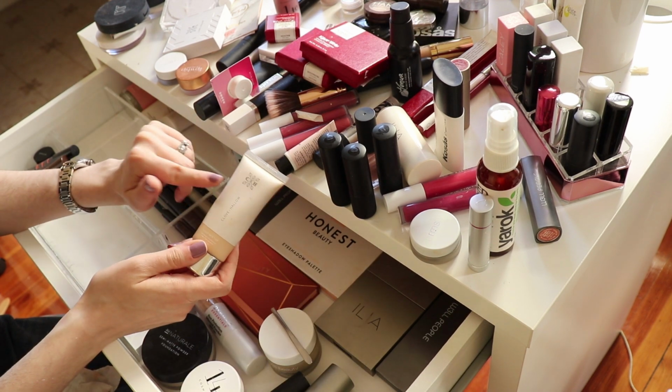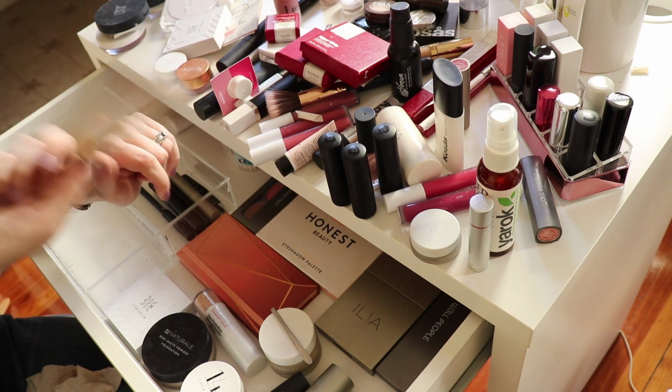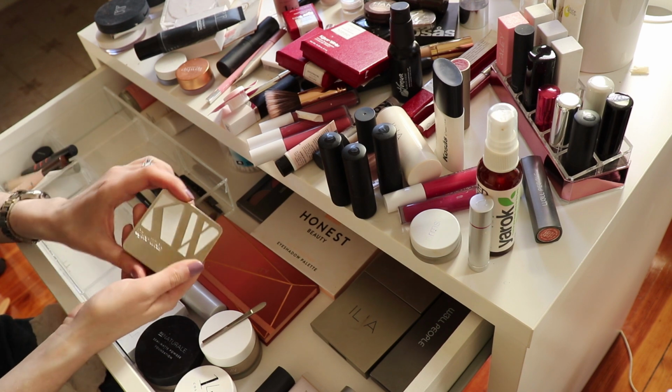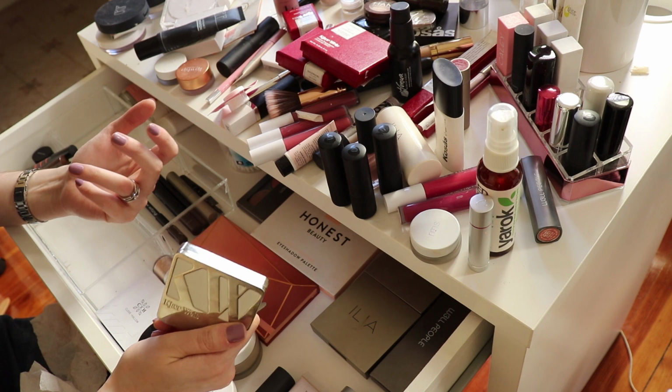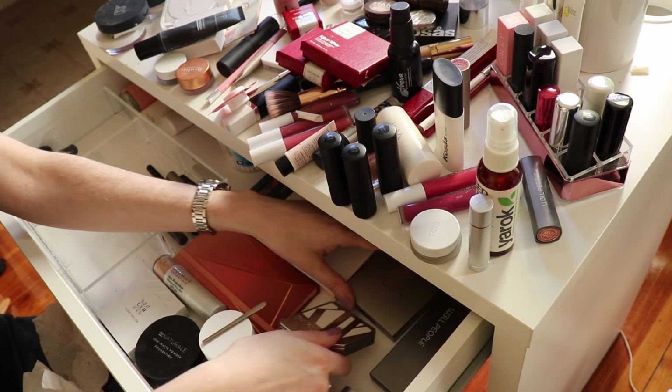I use this all the time. This is the Clove and Hallow Liquid Skin Tint Foundation. In fact, that's what I'm wearing today. So definitely keeping this. I also want to, especially now that the weather's getting cooler, keep the Kara Weiss foundation over here. I just really like cream foundations in the fall and winter. So I'm going to keep this one over here.